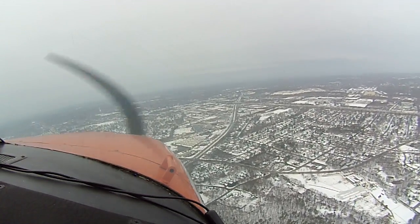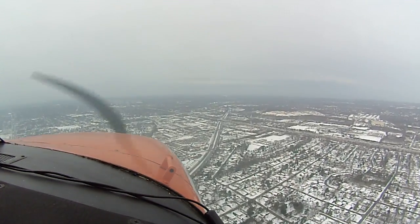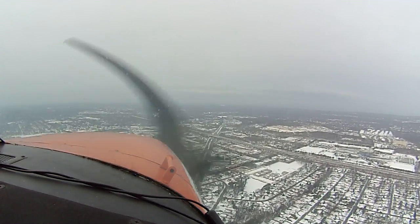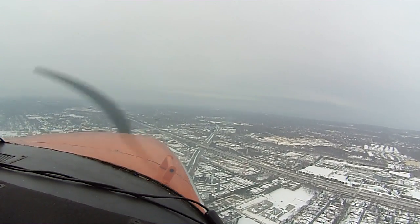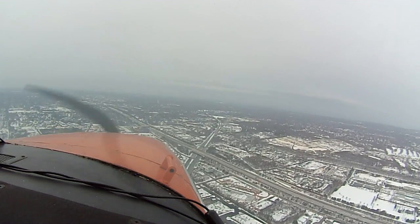Republic Tower, Southwest 2469, left base for the visual runway 24. 2469, Long Island Tower, good afternoon, wind 240 gust 34, runway 24, clear to land. Previous arrival reported gain or loss of 10 knots at 1,000 feet. Braking action is good. Clear to land runway 24, copy all, Southwest 2469.